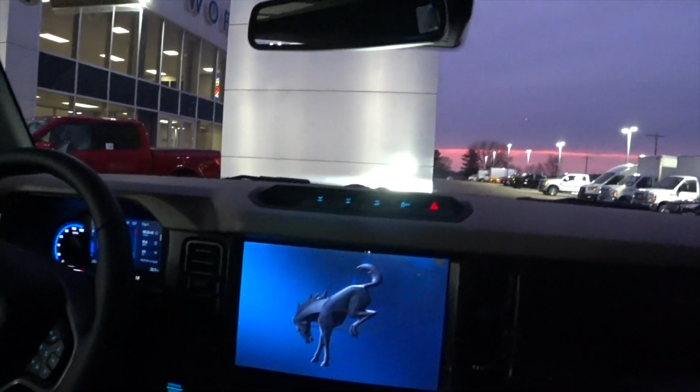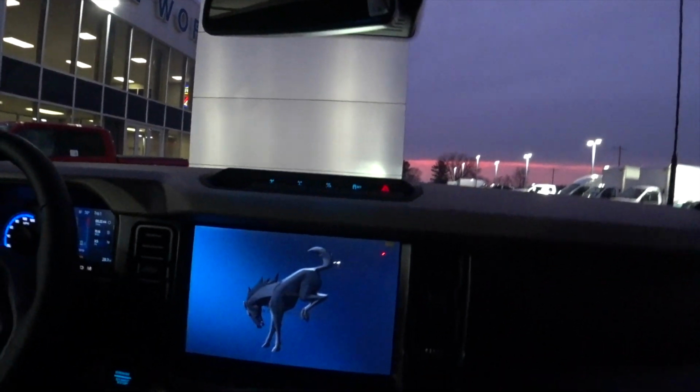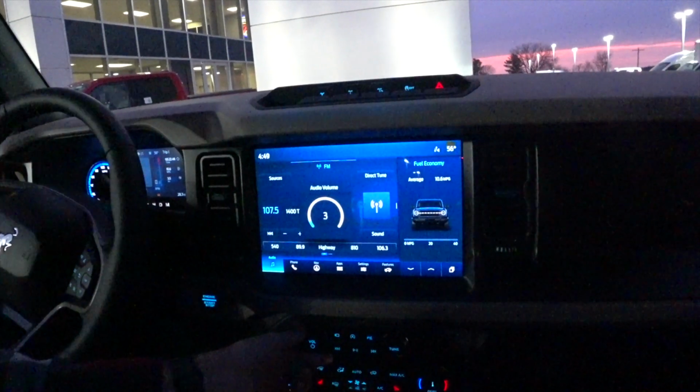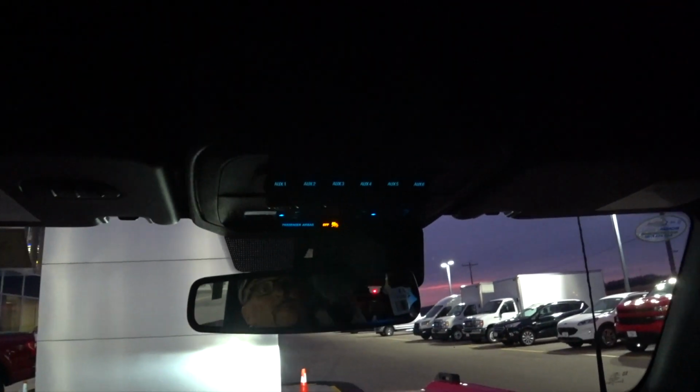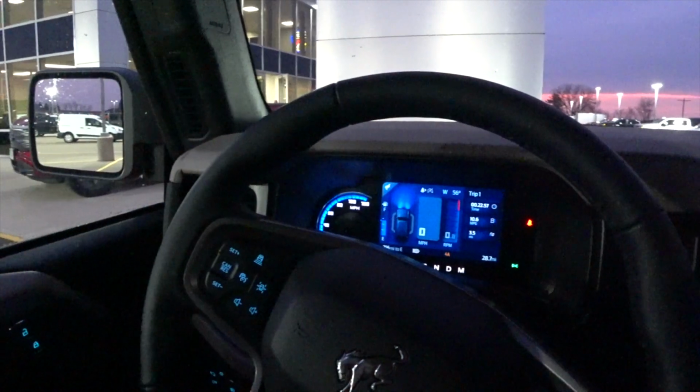One, the full synthetic motor oil that keeps your engine running like new. Volume down a little. Bumper to bumper auto parts store. And don't forget to pick up a Wix XP oil filter to complete the job. Nice set of auxiliaries. We've got you covered at bumper to bumper.